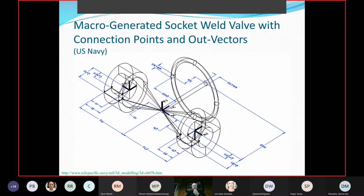Here's another example. In this case, here's a macro generated socket valve from PDMS. And you can see it's got an origin and the out vectors needed for it to operate correctly inside PDMS.